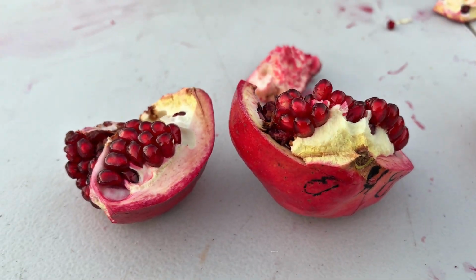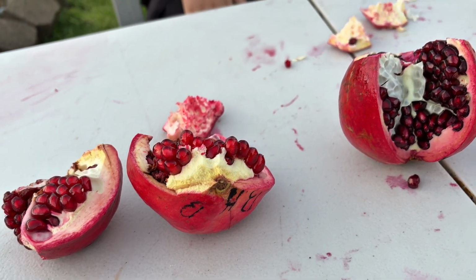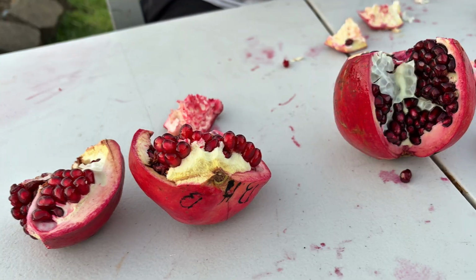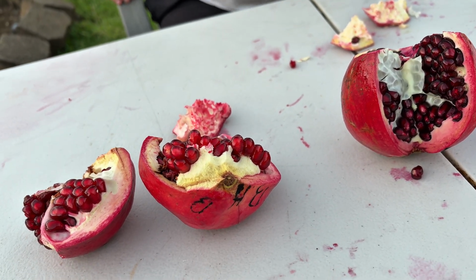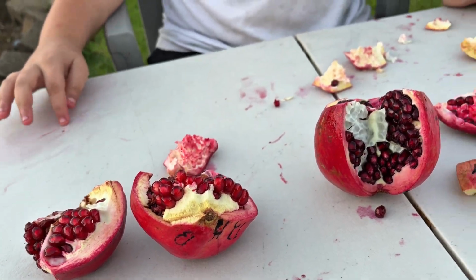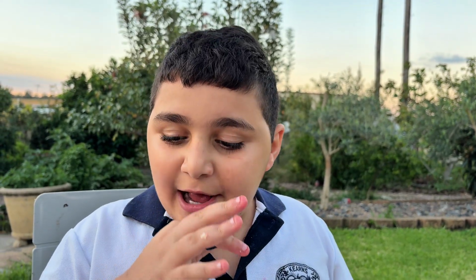So with this one here, it's a little bit on the sweeter side. It's juicy. The seed crunch is medium, I would say. The flavor is more sweet than sour. I would say maybe 80% sweet, 20% sour, acidic. But really good variety also in terms of flavor. Amir, go. Sweet. It has a harder seed crunch.